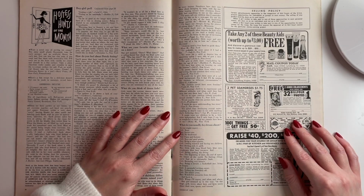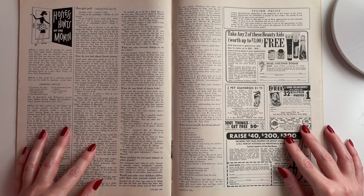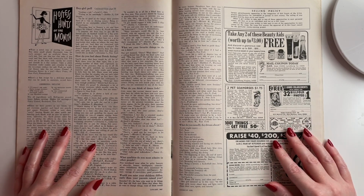I don't think my mom was worried about boys very much at that age. In 1967, I think she was thinking about school and science, and she went to college for it. I remember her telling me that was kind of an unusual choice at the time.